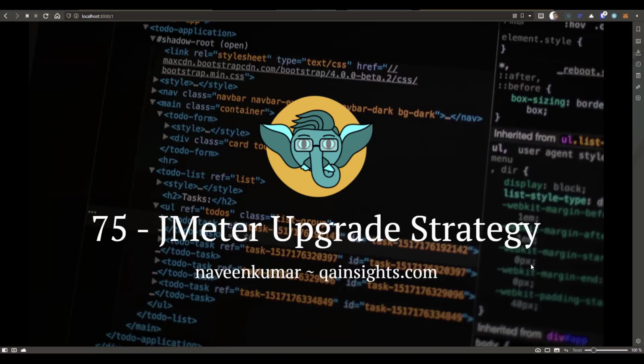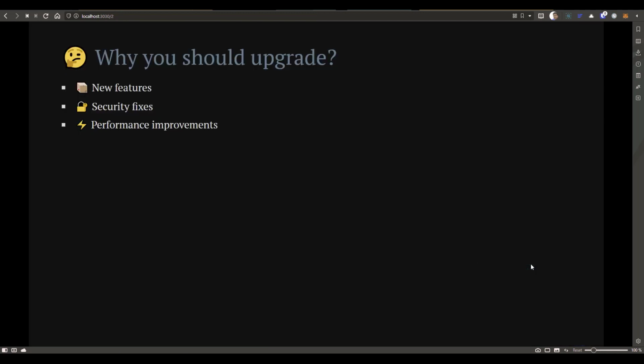In this episode 75 of the Learn JMeter series, today we are going to talk about JMeter upgrade strategy. I have seen many people who are still using the older versions of JMeter. I have seen 3.0, 4.0, etc., which got released almost a decade back. So what are they missing? So why should you upgrade?